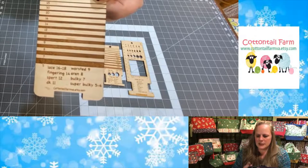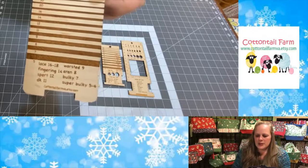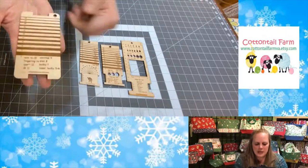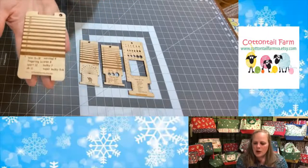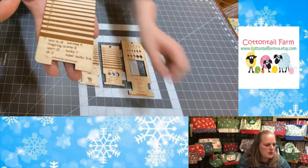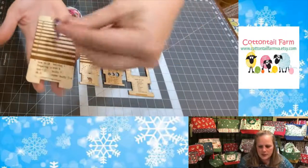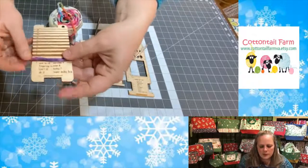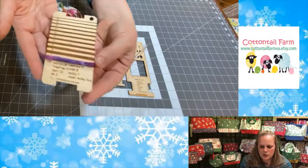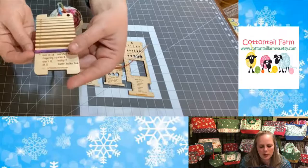It says lace, fingering, sport, DK, worsted, Aran, bulky, super bulky. These are how many wraps per inch you generally have within an inch of the yarn to get your weight. So if you've lost your ball band, you can place it in the slot that you think it is. And obviously I know this one's bulky, and it'll show you that that spot is bulky. So if you've lost your ball band, now you know.